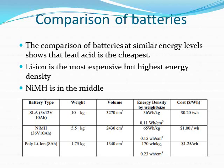Hence, the weight of the equivalent lithium-ion battery is a lot lower than similar lead acid or nickel metal hydride. Hence, it is used in most pure electric vehicles. But because of the high cost, nickel metal hydride is still used in a few hybrid vehicles.